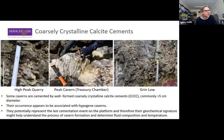These are some other examples. This is some rhombic calcite that we see in one of these caves in the quarry, several centimeters across. This is from Treasury Chamber. I showed you the petrographic ladder at the beginning. These line the walls of that cavity, so we have much more elongate crystals again, pretty much the length of the hammer. And another example on the western margin where we see blocks incorporated within there with these elongate crystals. But most of them are these blocky calcite cements, really quite well formed rhombic crystals.